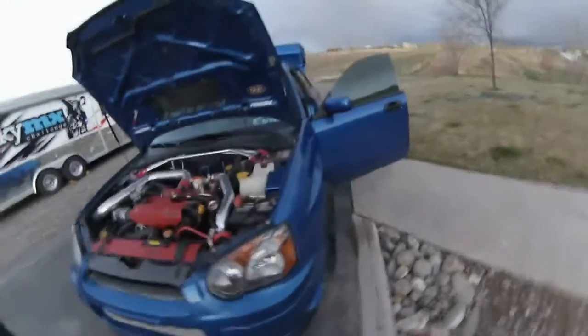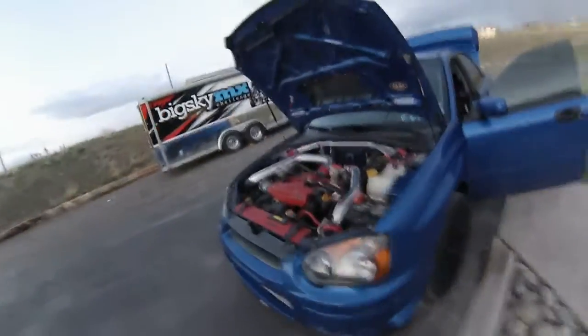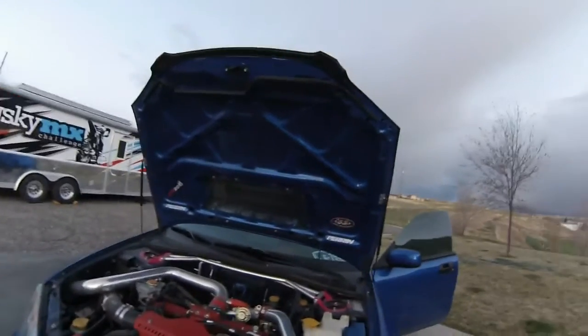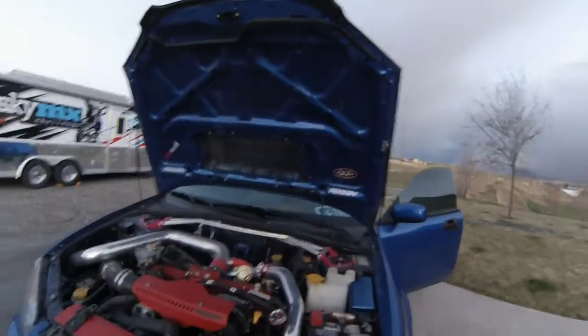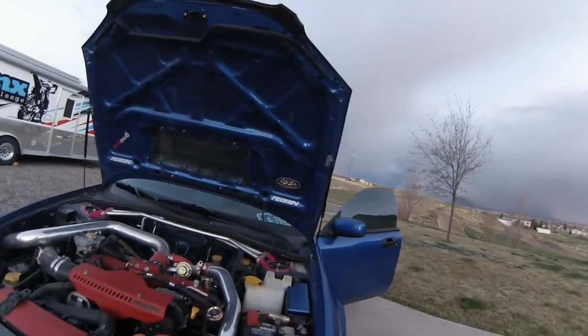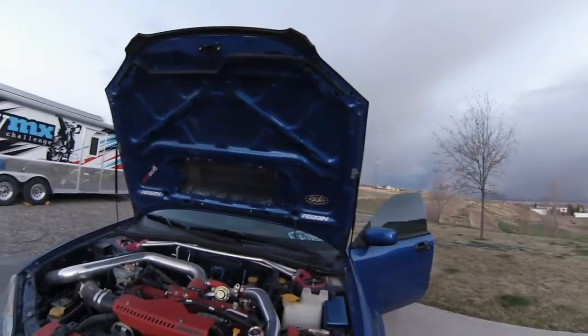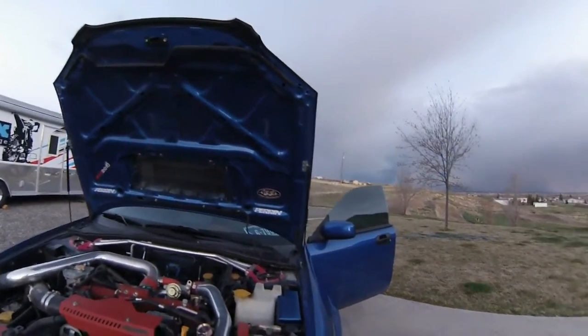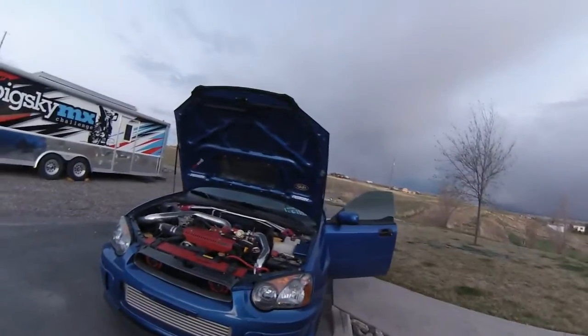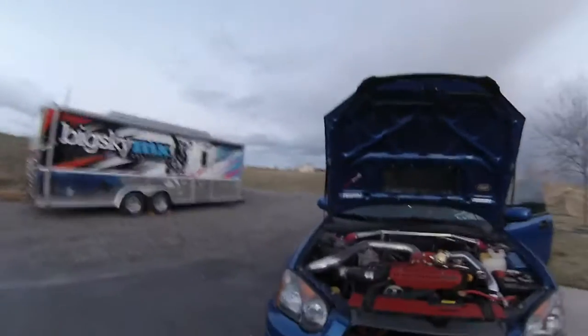So yeah, I have some things planned. It's running stage 2 off the Cobb Accessport, which I know is absolutely horrible. So I'm gonna go down to Longmont, Colorado, and get it pro-tuned by Harvey down there, I think is his name, and hopefully I can, I'm hoping 350, but we'll see.